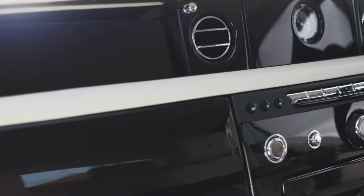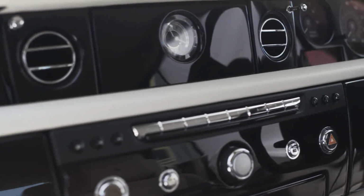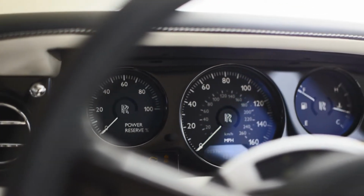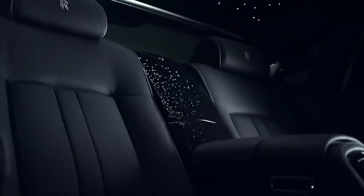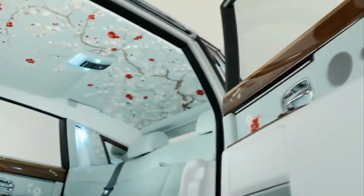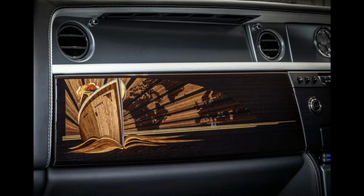The car had a very simple dash layout, with a gear selector that simply read park, reverse, neutral and drive. Rather than the rev counter, it had a power reserve gauge, which never seemed to imply that the engine was working hard at all. And there was the option of a starlight headlining, which could be tailored to match any constellation the customer desired, plus a whole range of other bespoke furnishings available to suit the customer's requirements.